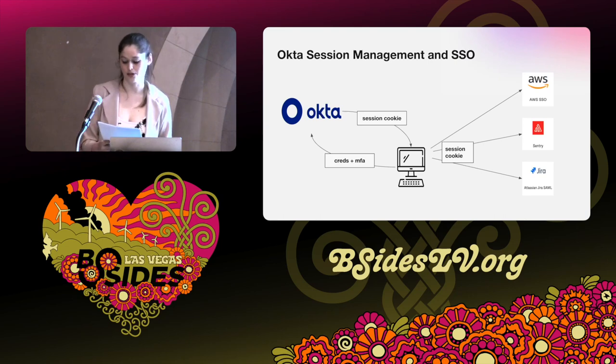During the SSO process, the user's web browser sends a request to Okta. Since the attacker has malware installed on Sarah's computer, he can steal the session cookie from the web browser and use it to hijack the session.